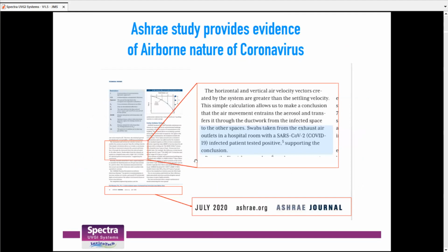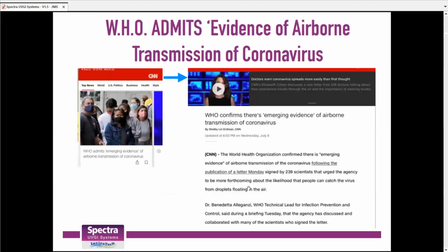This slide was published last year in the ASHRAE Journal. It says that the velocity of the air affects the spread of pathogens in the air. They swabbed the surface of the exhaust air duct and found the presence of SARS-CoV-2, which causes COVID-19 disease. So it's true that this virus can be present and recirculating in the system. And of course, WHO now admits that it is airborne.